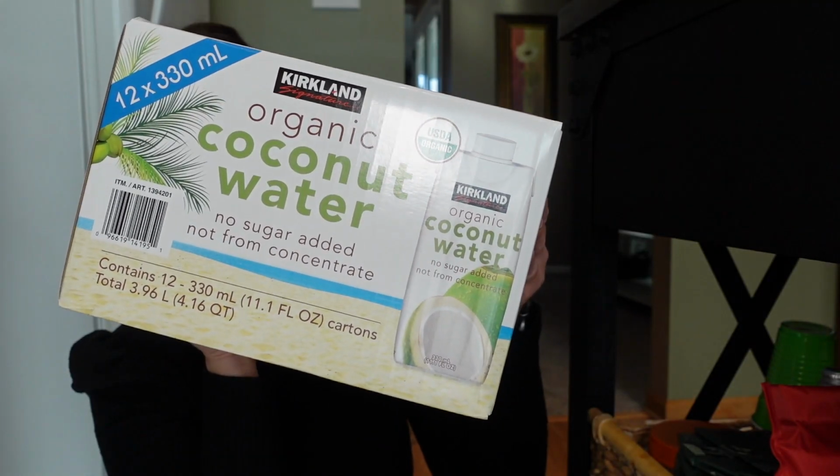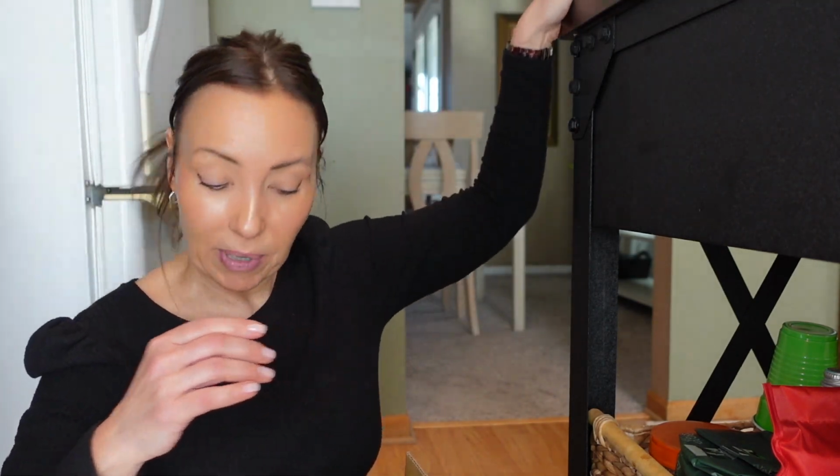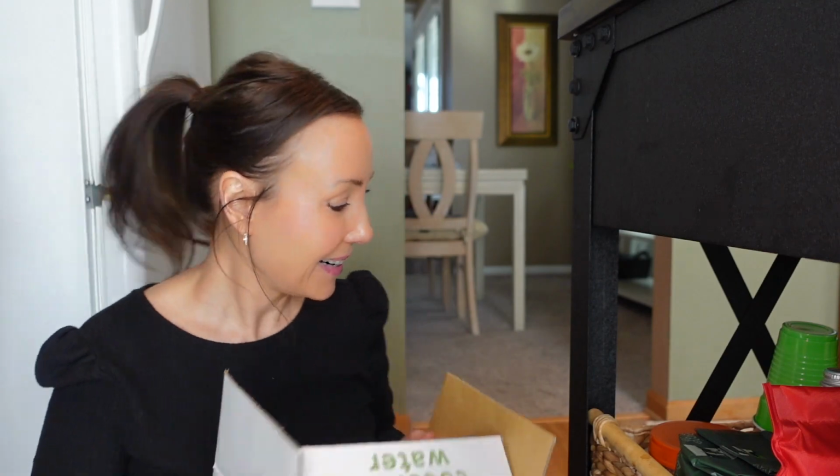I do have some coconut water down here. I get it from Costco. I have this because my potassium levels are low, and coconut water is a really good source of potassium, so I will do this from time to time. And actually, I should take out some. It is not unlike me to forget about things that I have down here. So I'm actually glad I'm going through this stuff with you guys.